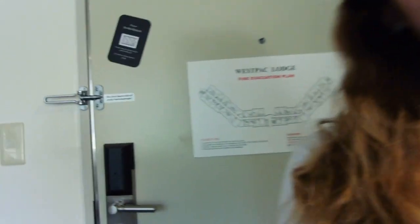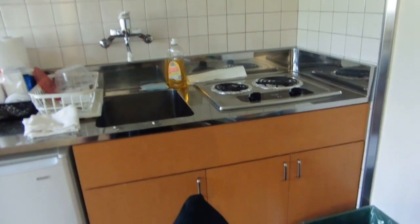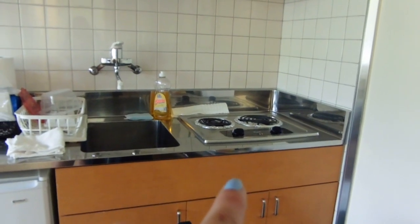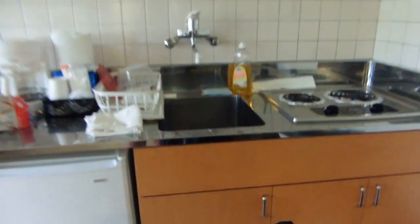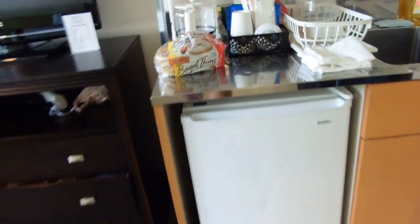When you walk in, this is what it looks like. It's our little dormy area type thing. We have our table right here. We have our kitchenette area, which just has a stovetop, which is really nice. We have a sink, and there are dishes it comes with, which is nice. We have pots and pans, so we can cook up some good food, even though I don't cook. We have a microwave, a toaster oven down there, and a fridge.